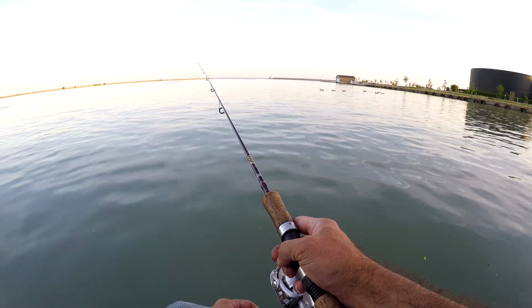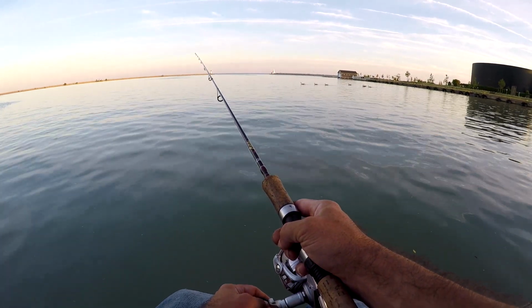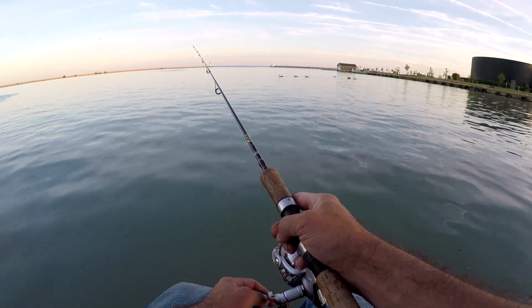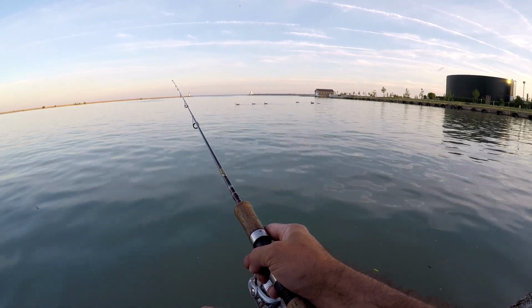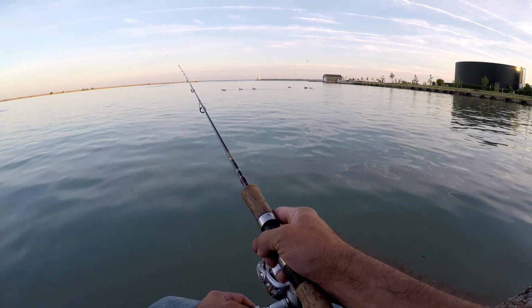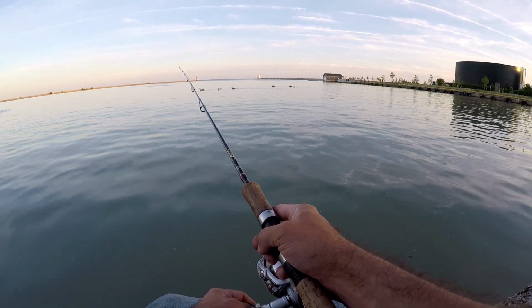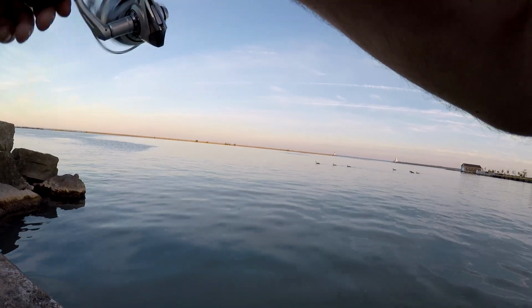Yeah. Well, in any case, you couldn't ask for a better afternoon. Look at this. What an amazing sunset. Father, son, two fishing rods. Right by the lake. I mean, does it really get any better than that? And a fish on. No, it does not get better than that.